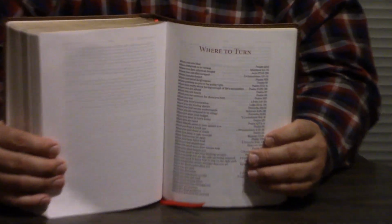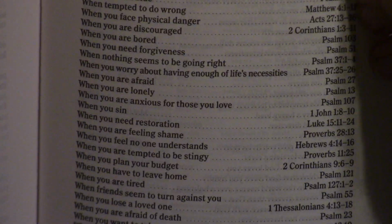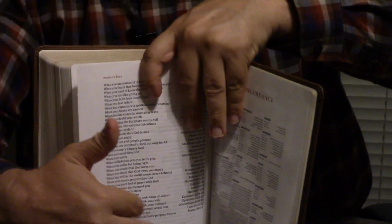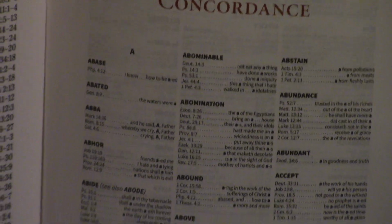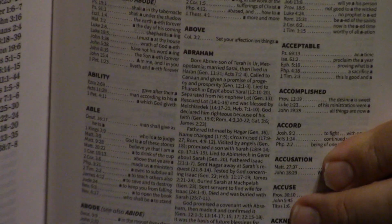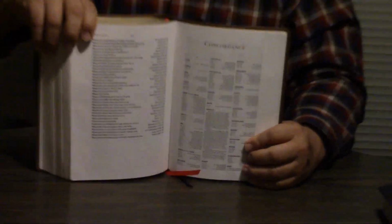You probably wouldn't pay that much. So here's a where to turn section, kind of like a God's promises for your every need thing. And then past that is just a concordance, a pretty nice concordance. It's what I'd kind of call a mid-size concordance. I may try to give a little more specificity on what I mean by that.